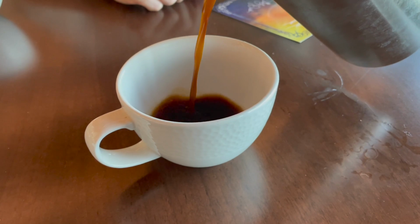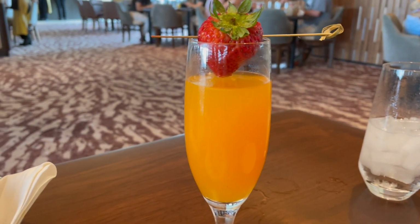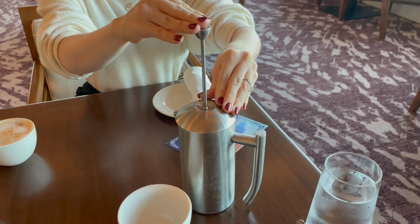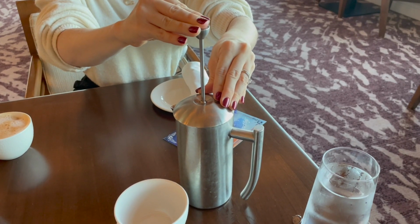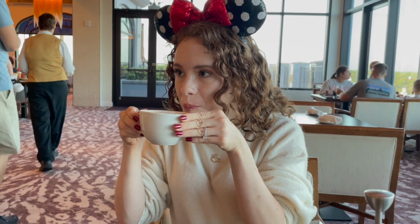Basic drinks are included in the price, things like coffee, water, juice, even a bog juice, which we had to get. But for an additional charge, there are some specialty drinks like cocktails and specialty coffees like this French press we got, as well as my vanilla latte because I love me a vanilla latte.